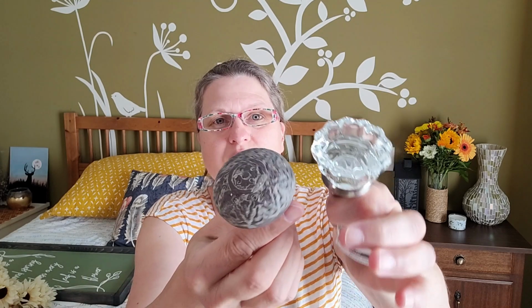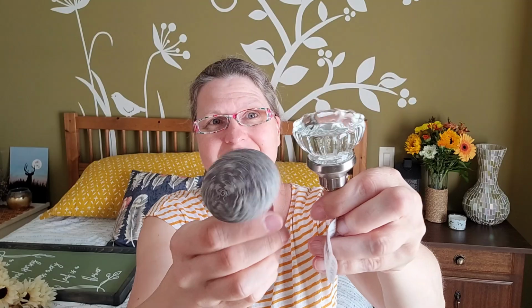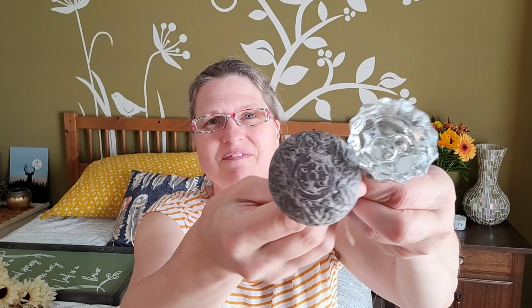So next I'm gonna be showing you some things that I got from Michaels. Now, this is actually all summer clearance, but I did get most of it to use for the fall because I fell in love with this one line that they carried for the summer. It's farmhouse style, and it's just gorgeous. I love it. So first up are these doorknobs, and these were 50% off, and they were regularly $12.99 Canadian, so that would be $6.50.